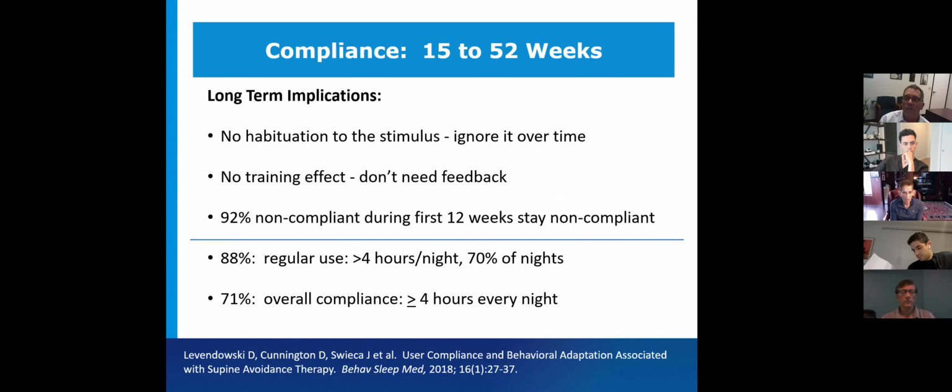The first was a concern that if you give somebody vibrotactile feedback, will they begin to ignore it over time, to where they habituate to the stimulus? What this would indicate is that over time you would need more and more vibrations for them to get off their back. And we simply didn't see it. We actually saw that over time, they responded a little quicker to the feedback as opposed to ignoring it.